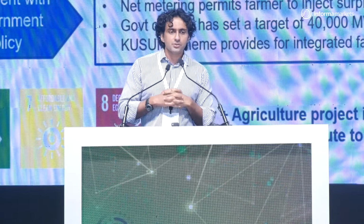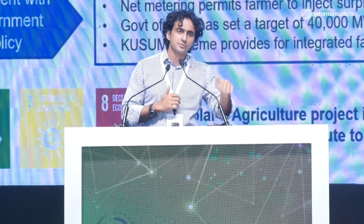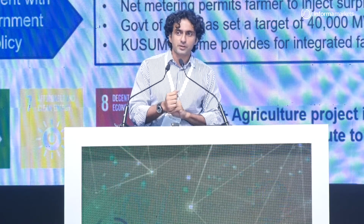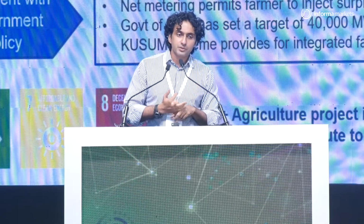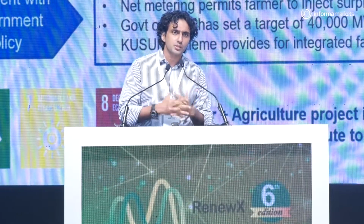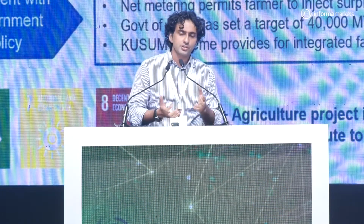There is a need for government policy, clearly so. There was some subsidy available for elevated solar structures, so we used that subsidy and built this project. Net metering allows farmers to inject surplus power into the grid, so that's a commercial model which is available. Government of India set a target of 40,000 megawatt for distributed solar, which primarily includes rooftop solar. But doing this in small clusters is also equally economically viable and should be encouraged.